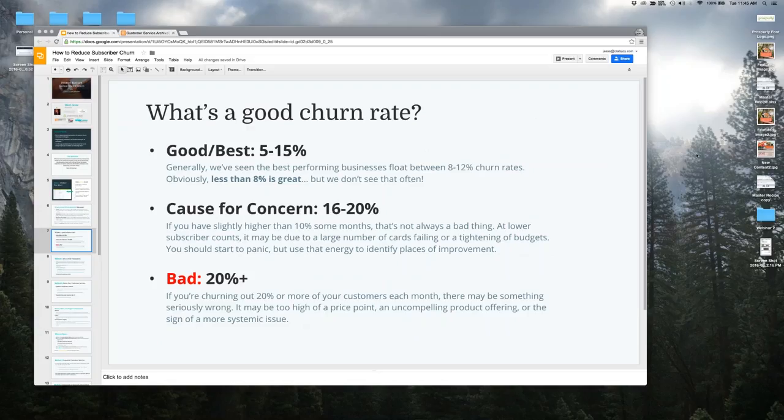And I think this is a big range. I think it's kind of difficult to answer. I hear so many people say different things about this. To me, I think 5 to 15% is generally a pretty good churn rate. I think that less than 10% is usually best. Obviously, less than that is even greater.